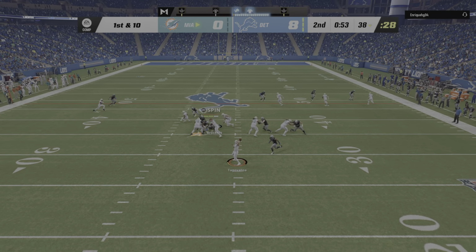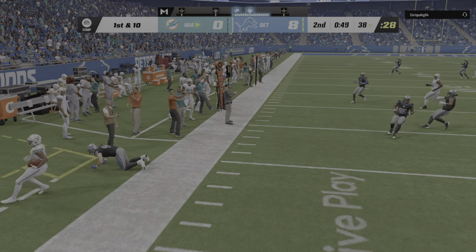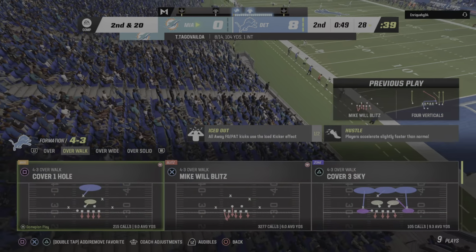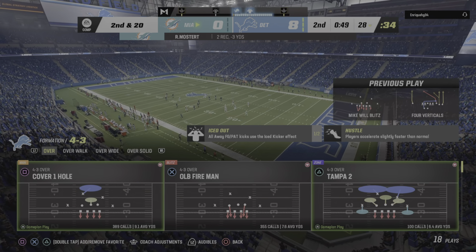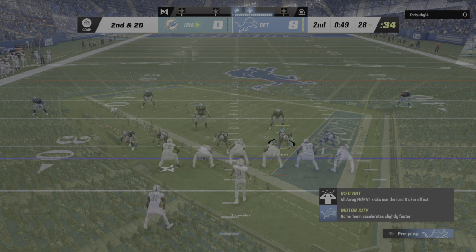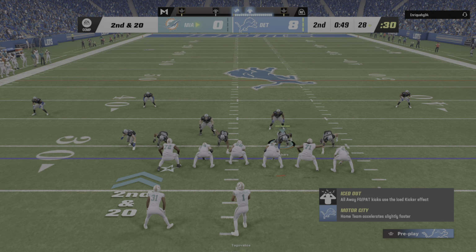Here's Tagovailoa on 1st and 10. He'll hit Mostert again here. So that one a disaster. A big loss there with second down coming up. I really don't know where to go with this one. He caught the pass, but in the opposite direction towards his own end zone. That's not one you get every game.